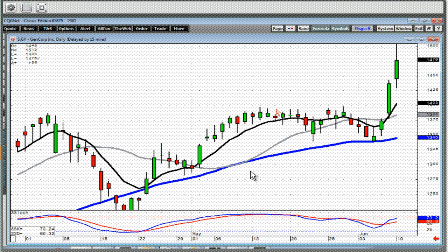Do I use trend lines? I use whatever I can see that everybody else is probably watching. But my first criteria is, what is the signal?